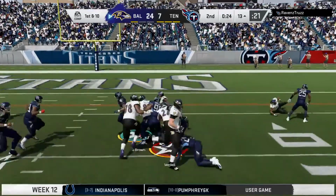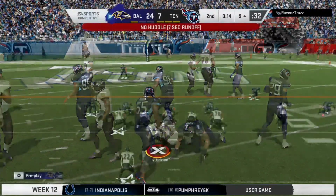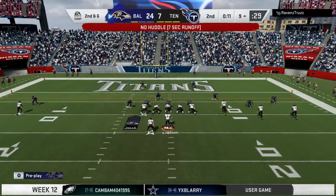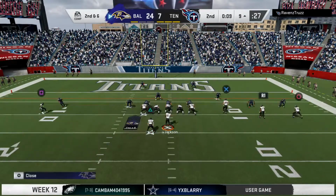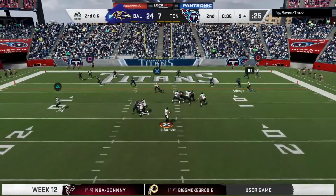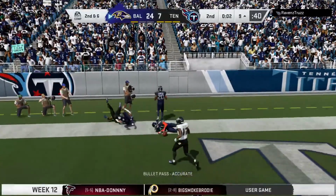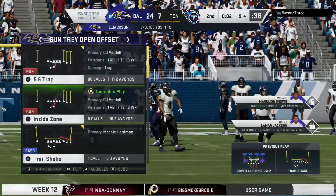They'll run it now out of the gun. So a nice job to break the one tackle, but not much daylight after that as he's brought down. It's a pickup of 4, and it'll bring up second down. To throw on 2nd and 6, Jackson. To the end zone, but it's incomplete.